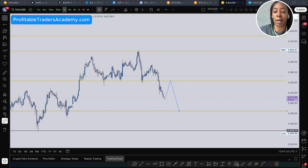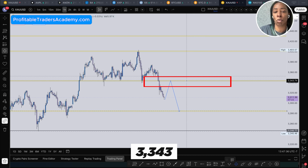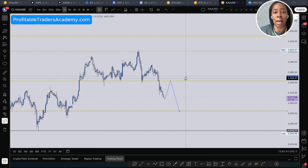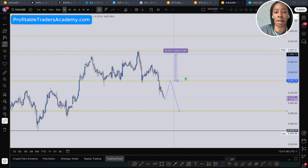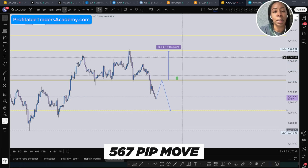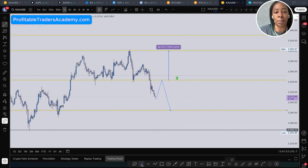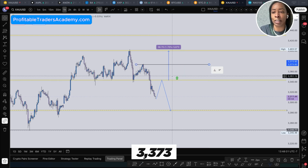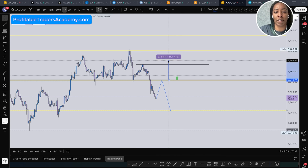And let's just say if price was to come back up above this 33.43 level and show some bullish signs, then I would be happy to take a buy above here, targeting this previous high right here. And this is, wow, a 567 pip move. So if I just wanted to break this up, because I like to do that in my trading, I would possibly target this level at 33.73 as my first profit target, making this whole zone almost 300 pips.